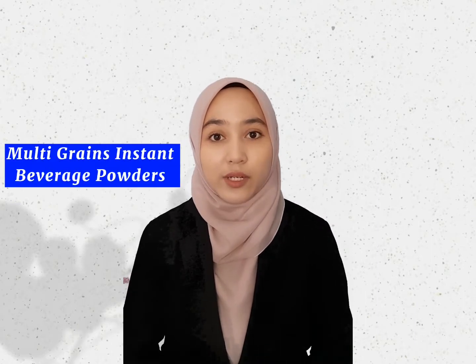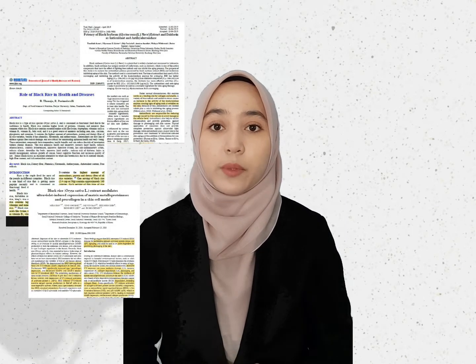For my industrial training, I was assigned to develop a multi-grain instant beverage powder. For the first few weeks, I started with reading for the task given. I read on the whitening and also anti-aging properties, as well as the mechanism of compounds in the ingredients, which include black rice, black soybean, quinoa, Chinese barley, wheat, and also oat. I also read on the possible emulsifier and anti-caking agent to be included in my beverage powder. I put all of my findings into a literature review.